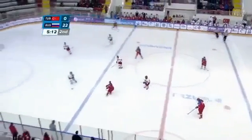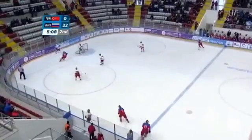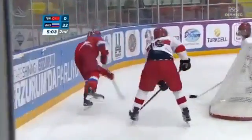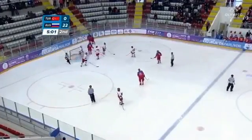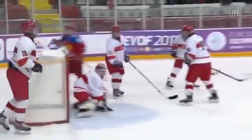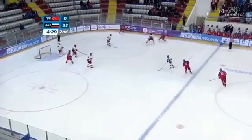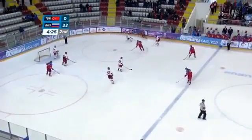At this point, it's the same situation for Russia. The score really doesn't matter, other than the shutout. And you know that the Russian keeper wants a shutout. Here's the goal. Nice setup in front. And again, there are 4 Turkish defenders. Matanoglu, there's 4 of his teammates around 1 Russian, and he's wide open shooting the puck.